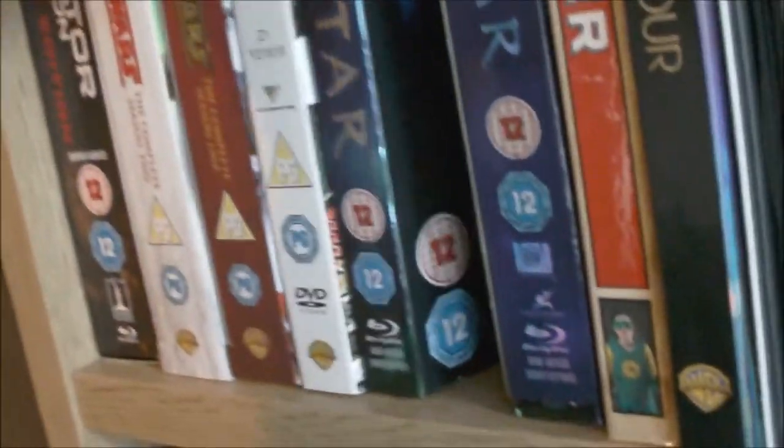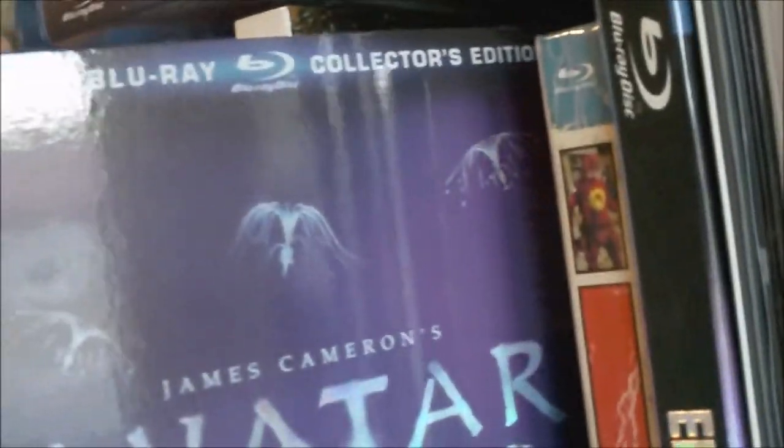Avatar, that's just a normal version, and then you've got the 3-disc extended edition. The German release, Super, which I've already done a video of. I just love this wee flap. It's a wee digibook. The artwork on that's pretty excellent. Love that film, terrific.